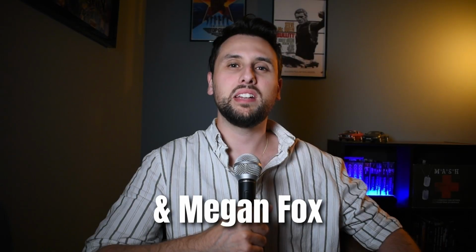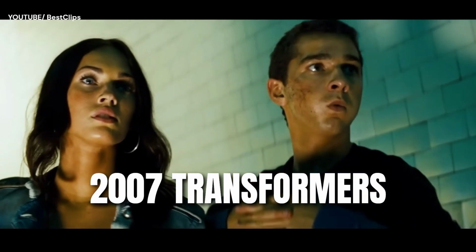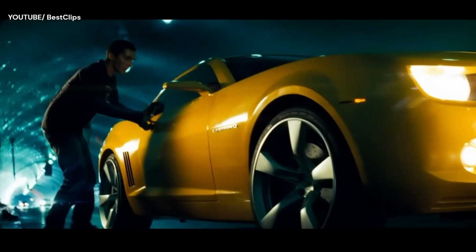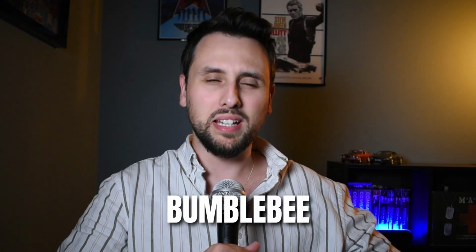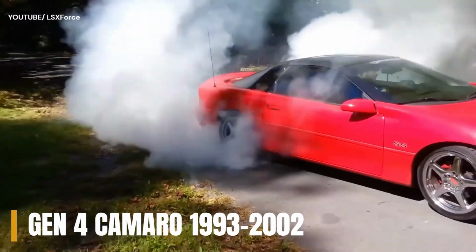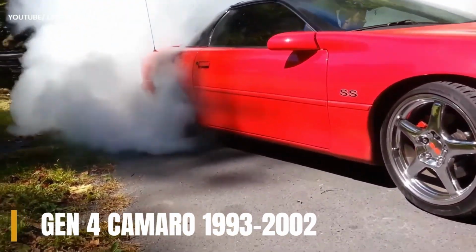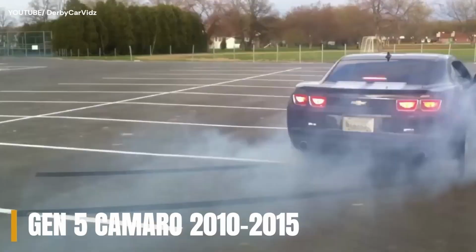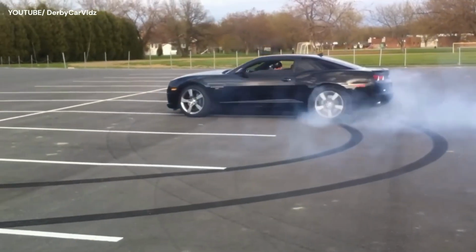The year is 2007. Shia LaBeouf and Megan Fox star in a movie called Transformers. There was a particular car that was introduced in that movie. It goes by the name of Bumblebee. Now, it's not just any particular car. It's a car that was discontinued 8 years prior in the Generation 4. Now, that particular car is the Generation 5 Chevrolet Camaro, 2010 to 2015.